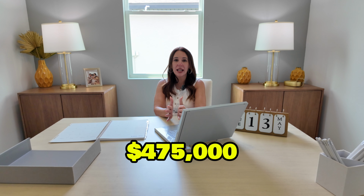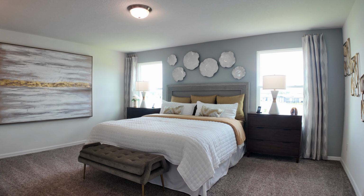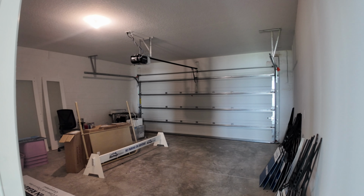At the time of the video, this home is priced at $475,000. Now this is a 4-bedroom, 3-bath home that's 2,631 square feet on 2 floors with a 2-car garage. You also have the 2 bonus areas.